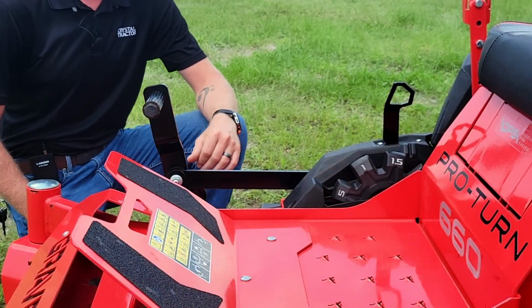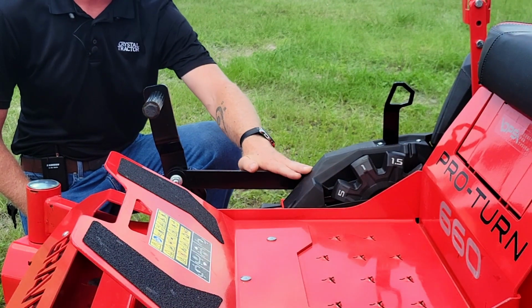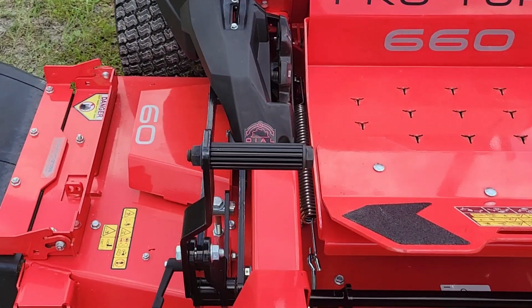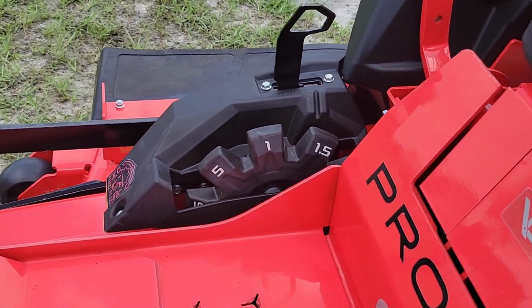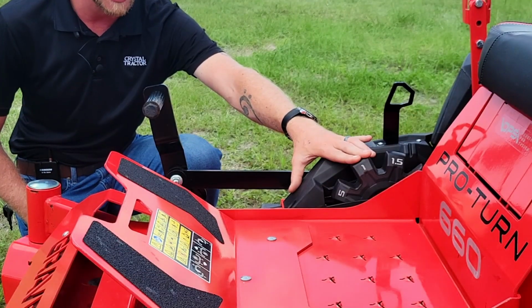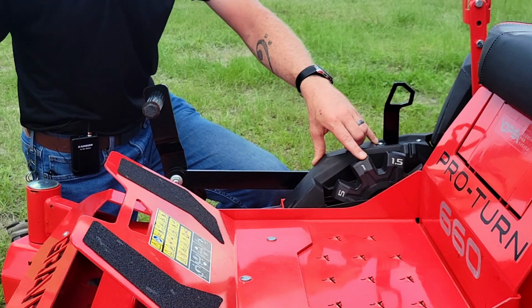Cut height adjustment is also accomplished through Gravely's dial height cut adjustment system here. That consists of the foot pedal, which will release the pressure off the deck. And then you have this wheel, which will allow you to switch between 17 different cut height presets, anywhere from 1 inch up to 5.5 inches. With a very large number here, it makes it very easy to see exactly what height you're at.